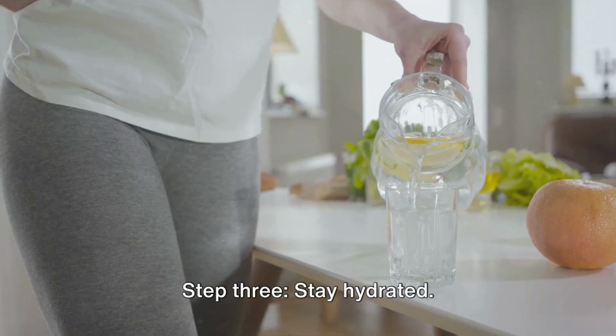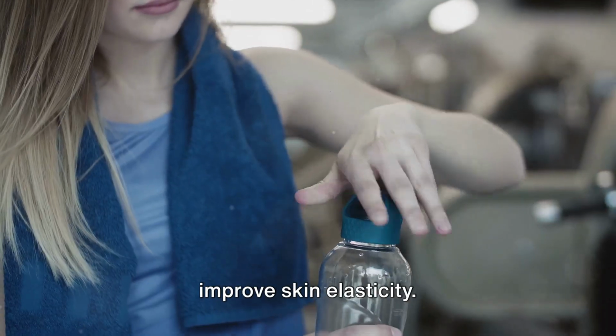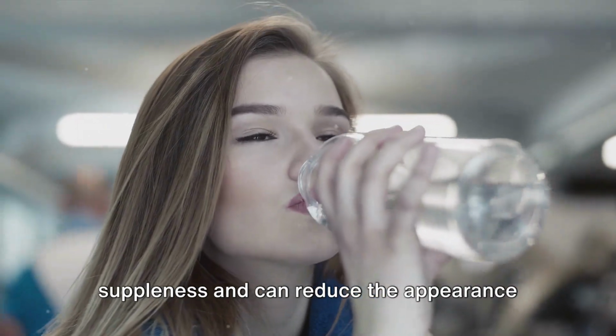Step 3. Stay hydrated. Drinking enough water is not only good for overall health but also helps to improve skin elasticity. It aids in maintaining the skin's suppleness and can reduce the appearance of sag.